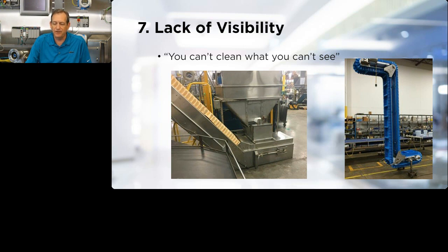You've got UHMW tail pulleys here, and it's all stainless up top. Again, it's open. You can see the back side of the belt all the way around, and the front side of the belt all the way around. There are no real places for product to hang up.